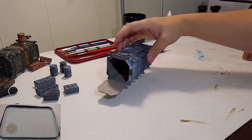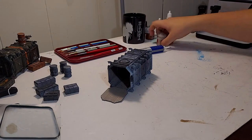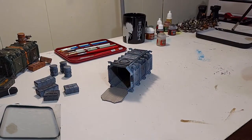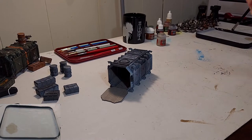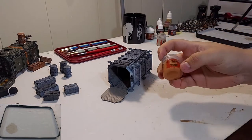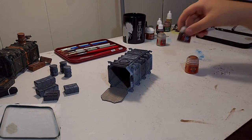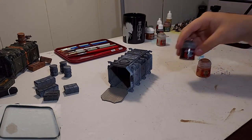And this is where it's a lot of fun, because you can really slap a lot of paint on it. I painted the last one like a dark green, and I think that I want to paint this one like a Mad Max-y kind of orange today. So we're going to see how that looks. So I have the Ratskin Flesh and Rhinox Hide from Citadel.